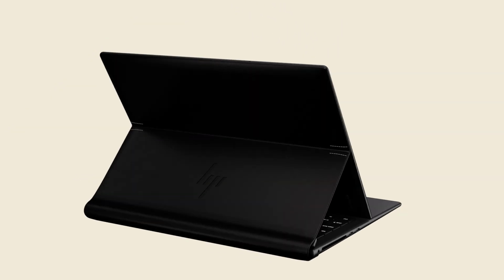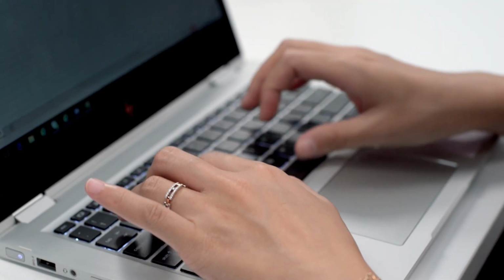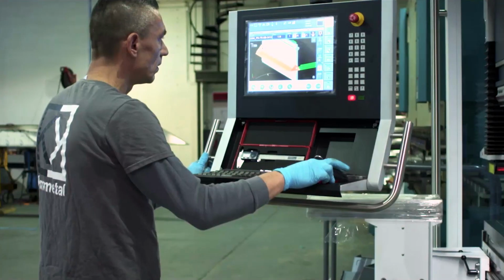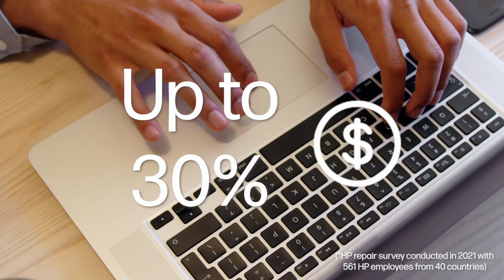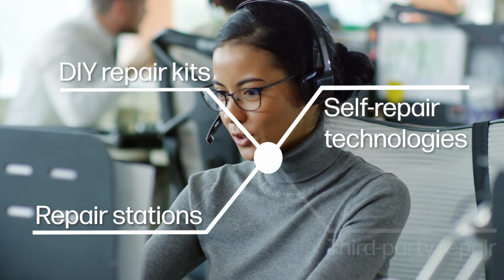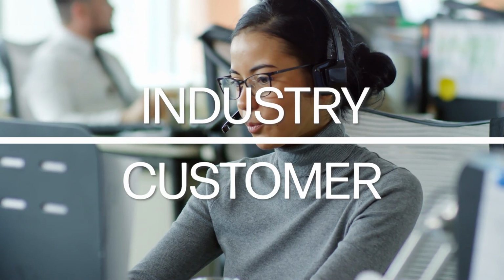We are continuously improving our diagnostic processes, not only to improve the accuracy of our tools, but also to support self-service diagnostics and resolutions. We are looking at what drives consumer behavior around repair. In an HP survey, we found that on average, consumers are willing to pay up to 30% of the cost of a new product for a repair. In recent years, initiatives such as DIY repair kits, repair stations, self-repair technologies, and third-party repair have been blossoming in the IT market. Repair services are becoming a strong market differentiator.